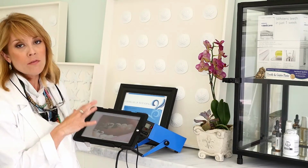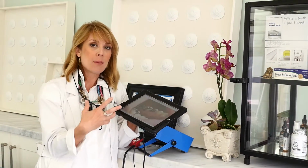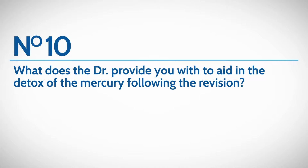You also want to make sure that your doctor is walking you through the process. We take a series of intraoral pictures to show you tooth by tooth any damage that might have been done, including cracks or fractures from the mercury filling that's in your tooth, so that as part of selecting the material that's best for your tooth, I really want the patient actively involved in understanding why we're choosing that material as well.